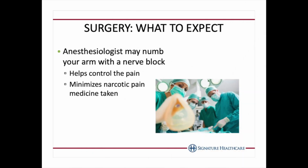Many patients are offered a nerve block in their arm before surgery. This procedure is performed by your anesthesiologist. After receiving medication to help sedate you and keep you comfortable, the anesthesiologist will inject a local anesthetic near the lower part of your neck to numb the arm and to help control the pain during and after your procedure. This can help reduce the need for narcotic medications after the surgery. You will have the opportunity to discuss this option with the anesthesiologist on the day of your procedure.